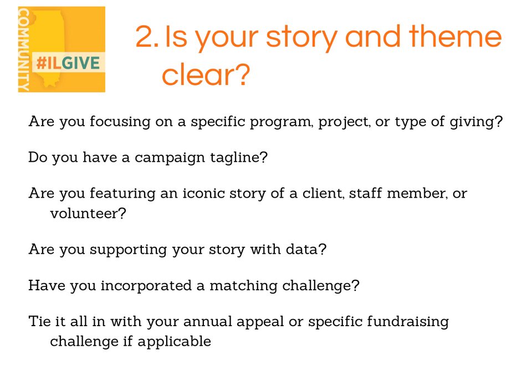Do you have a campaign tagline? Again, this will tie back into what your focus is for the day. There is that spot to do a quick tagline, and that will pull donors in. So again, short and sweet, and that captures your focus.